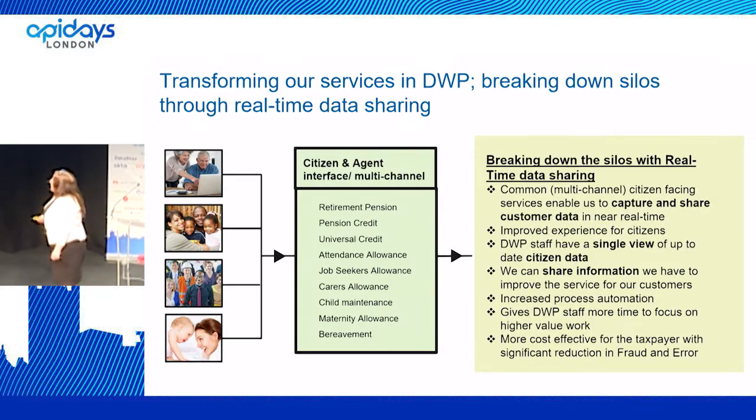So transforming our services, what we want to do is give citizens a seamless experience. We want citizens to engage with us through a single front end. We want to point people at our online channels. We want people to self-serve through the systems. And we want that to be so simple that anyone can do it.